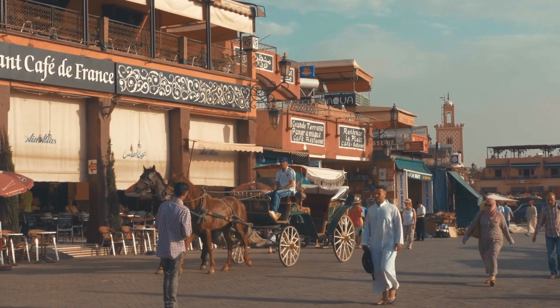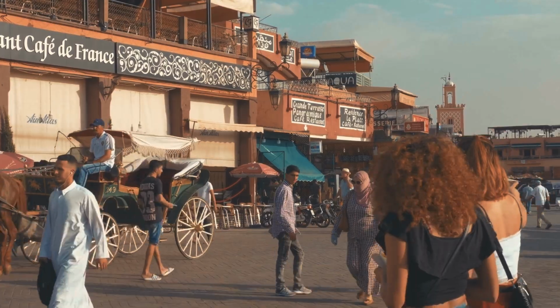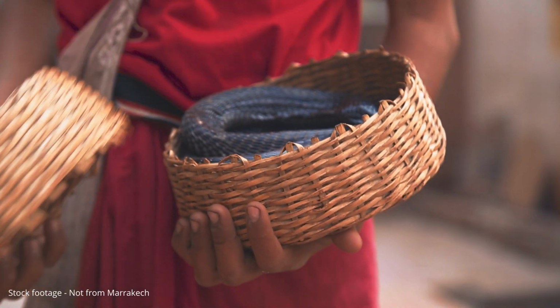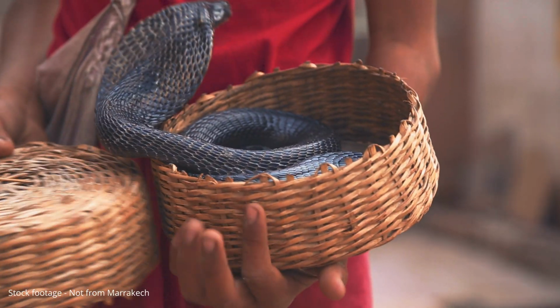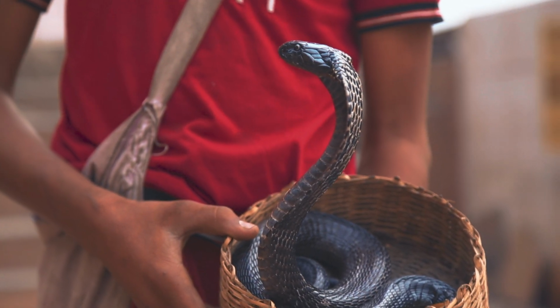What I found to be horrendous was the rampant animal abuse in the square. First up are the snake charmers. These snakes have their mouths sewn shut and are drugged so that they don't harm their handlers, but as a result of their treatment, they eventually end up starving to death.